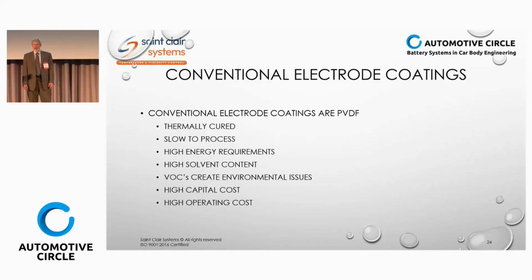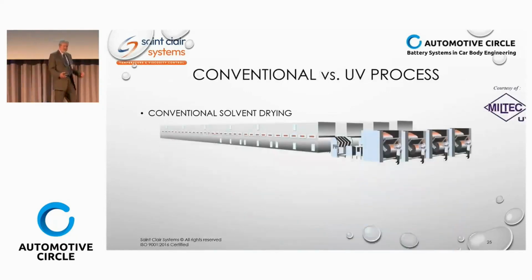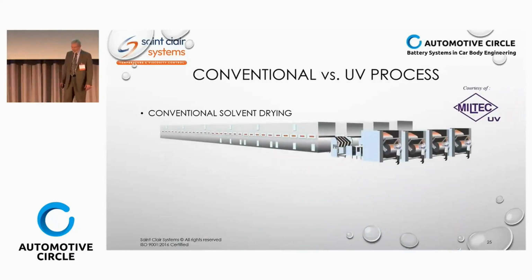Because of that, we have a high capital cost, and because we're pumping a lot of energy in, we have a high operating cost. Now, when we compare the footprints between conventional and UV processes, we can see the ovens, and these will be tens of meters long. And we don't even show the RTO here, which is usually located outside the building, but also takes up a lot of space and a lot of capital.